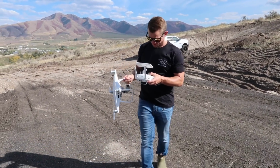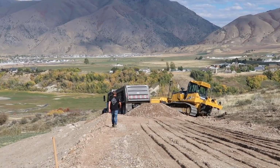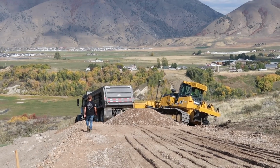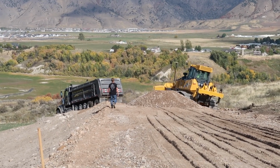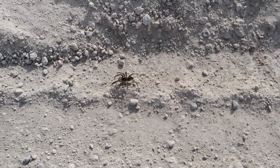Good job. The dump truck is high centered and can't move. So I think the tractor is about to shove him. He is. And what's incredible is these guys aren't even talking to each other. They just see what's happening and just do their thing. That was awesome.